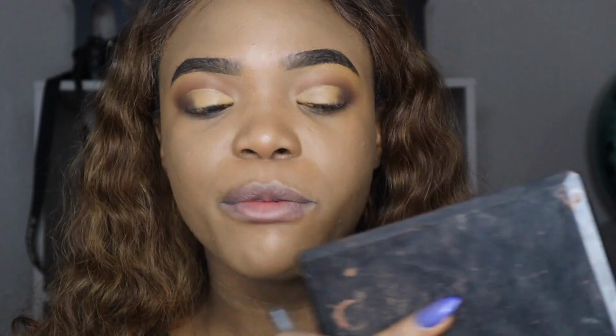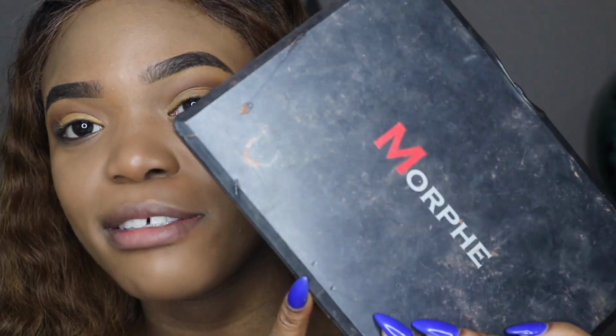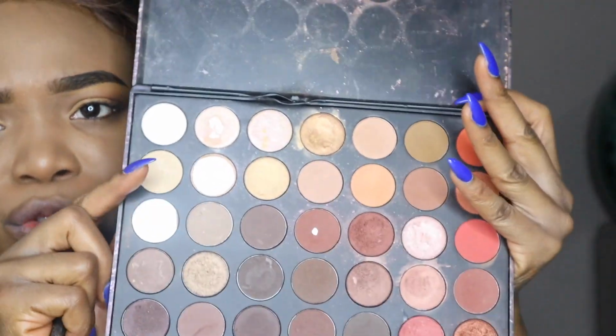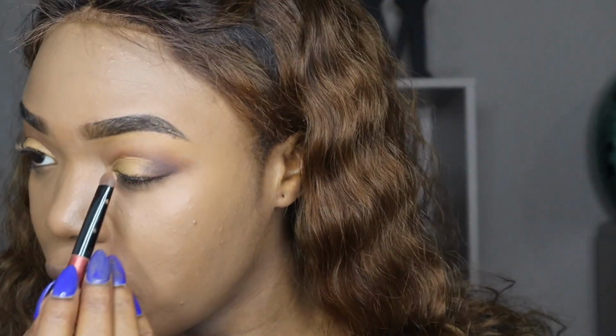And once I've done my little cut crease situation, I'm going into this Morphe palette. This is an older palette. This is my Morphe 350, hence why it's been burned and all this jazz. But I want to pick up a very, very beautiful nude color. I want to go for this color right here. I'm going to be packing it right on my lid, like so. As long as you have your transition color, you're always good, right?